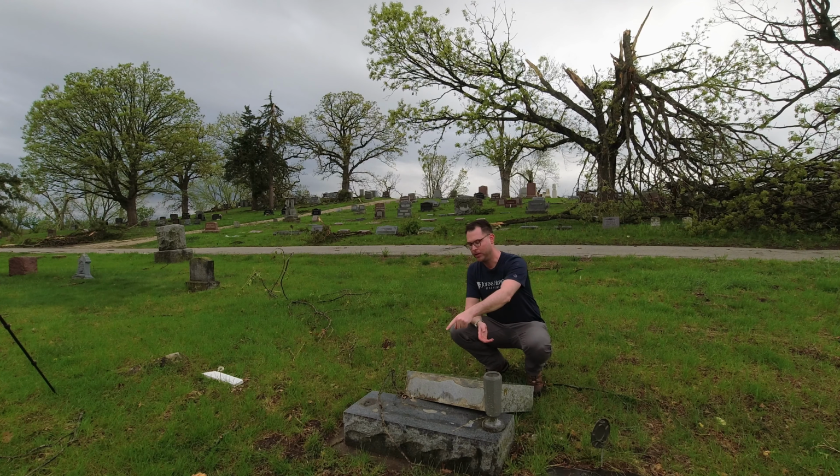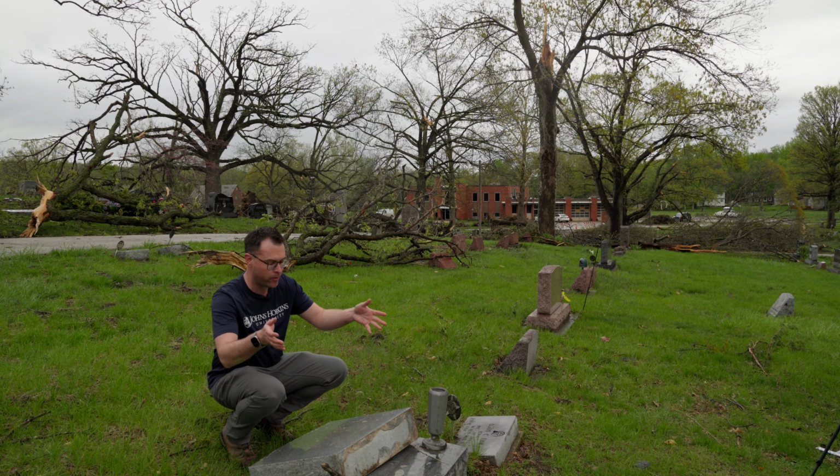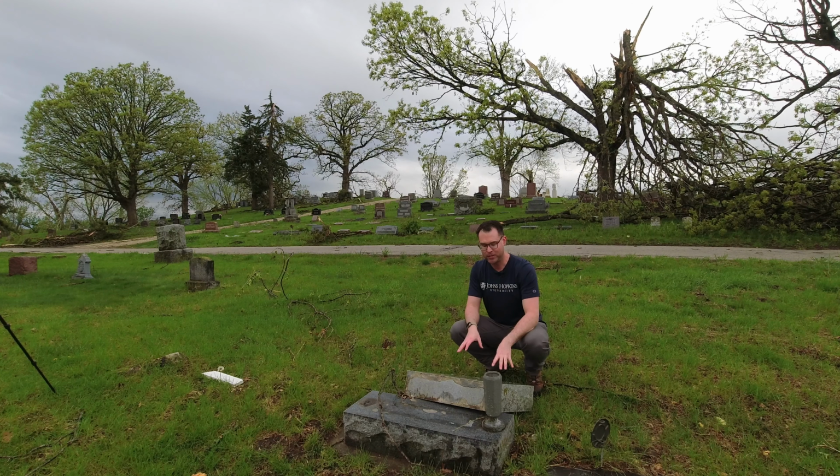The other thing is you'll chip some of the stone, or potentially chip some of the stone. So this base does seem to be in good shape. It might be leaning, it might need to be reset. There's a concrete foundation below it, but this is one where you don't necessarily want to touch that right away. You need lifting and rigging.